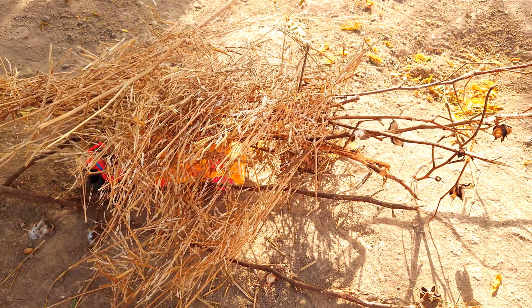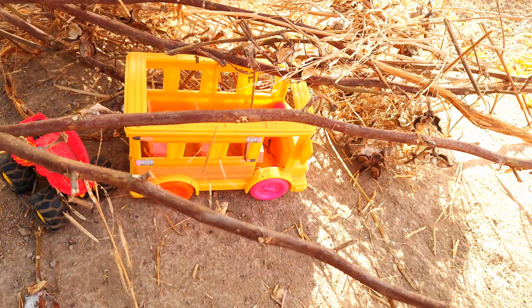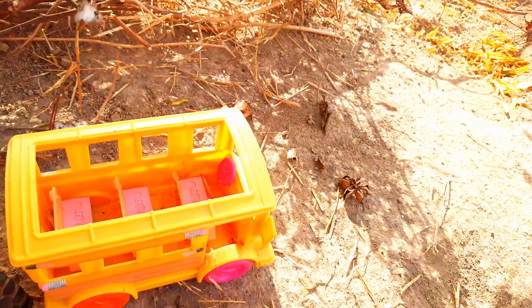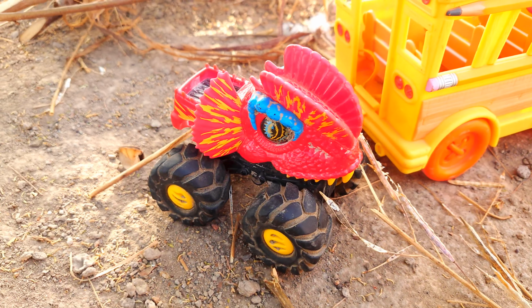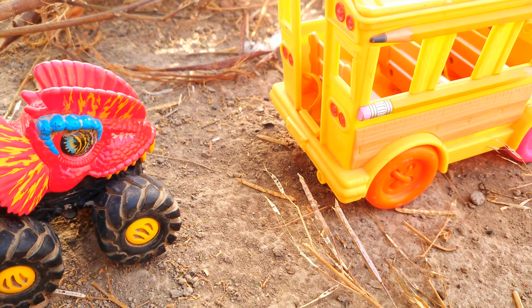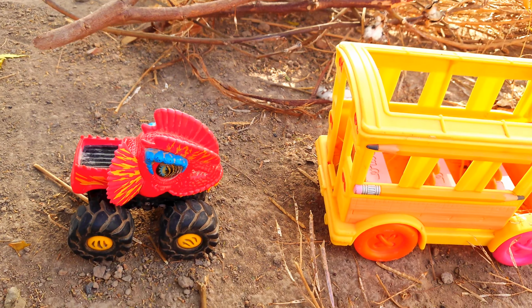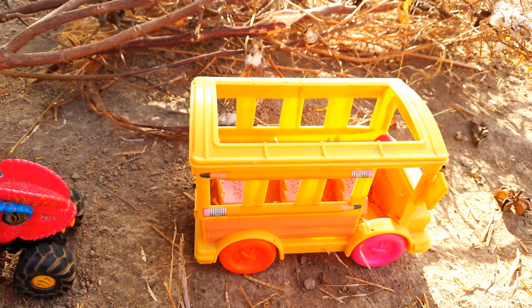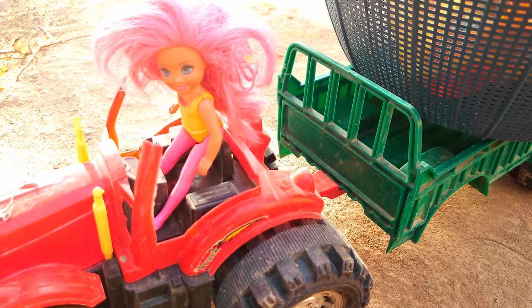Stop. Hey, what is in the bushes? We see. There's something in the sticks and the bushes. We found school bus and the dragon four wheel. We loaded bus and the dragon four wheel in our basket. Now we go forward and search more toys.